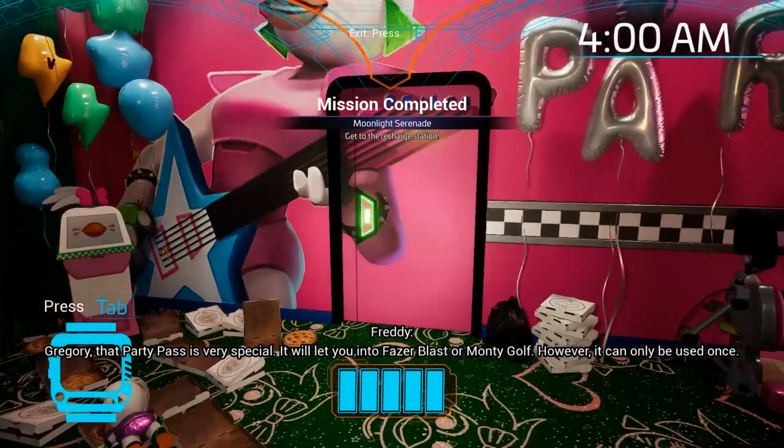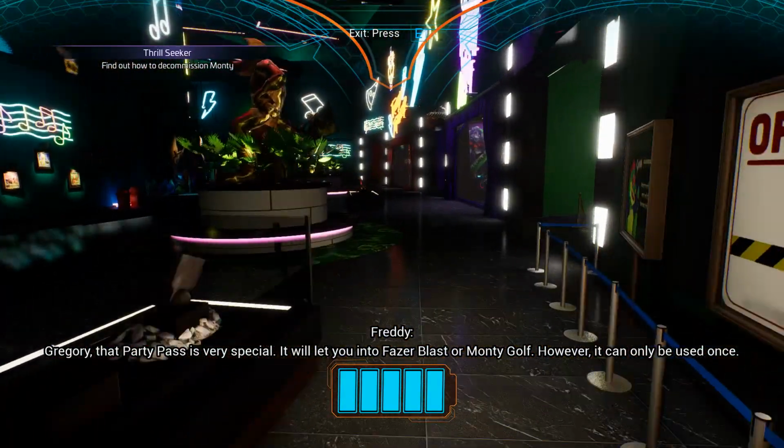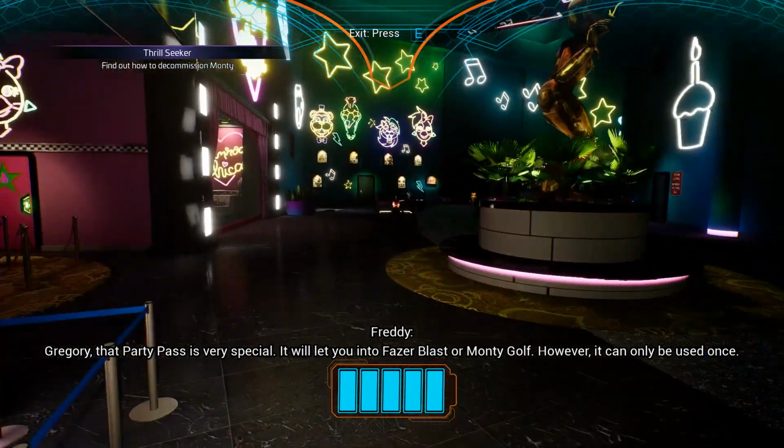Gregory, that party pass is very special. It will let you into Fazerblast or Montegolf. However, it can only be used once.